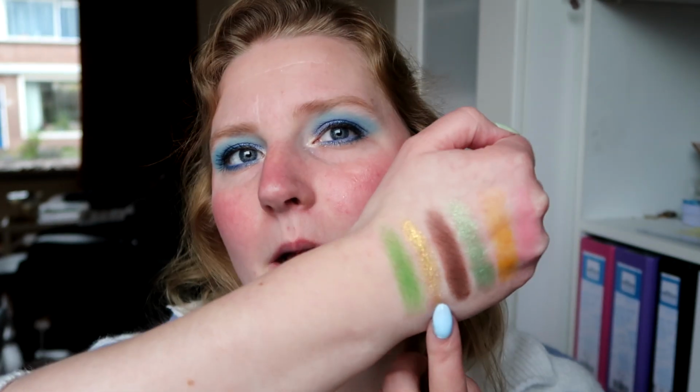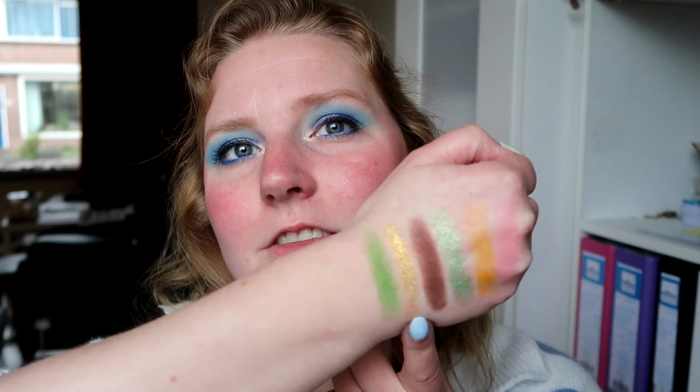I cannot stop looking at this shadow. This is such a stunning shade. I'm so excited to start working on this color story and all of these shadows.